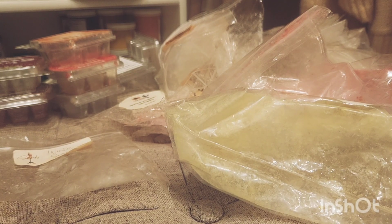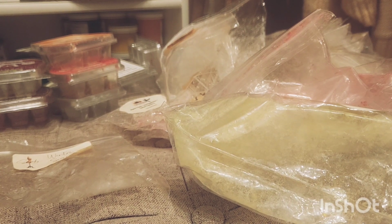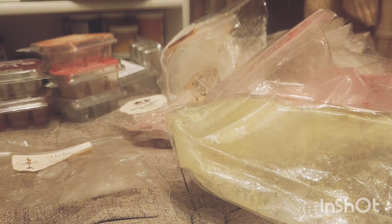Hey everyone, so today's video is going to be an empties. I have so many empties, I can't even remember the last time I did one, but I'm pretty sure this is going to include fall and holiday scents. I did try to kind of sort everything, so we'll just see how that goes, but I'm just going to jump right into it because I have quite a bit here.